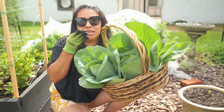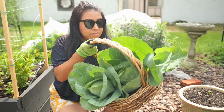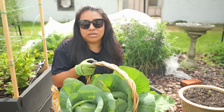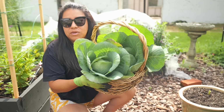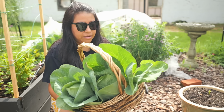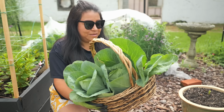And my gosh, look at that. This was actually my husband's request. I did not have plans to start any brassicas, but he asked me to start cabbage. It was the only request that he had. I mean, come on. So I have 15 cabbages back there, and this is a lot. This is a lot.